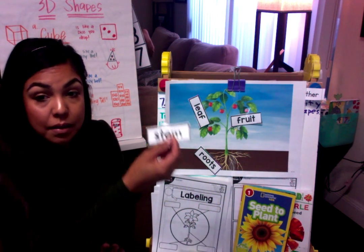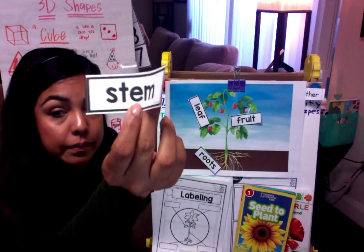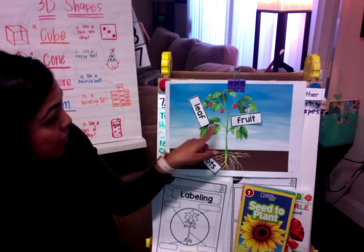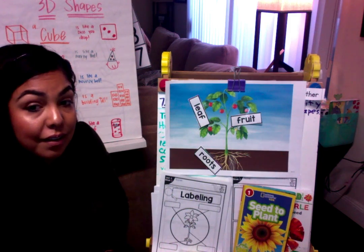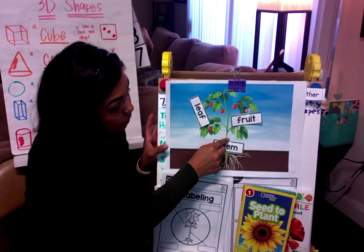Down by the leaves? Okay. So, do you think in the middle? Yes. Okay, let's start putting it in the middle. Is this the body of the plant?